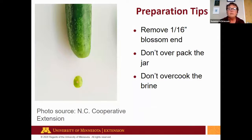And then some preparation tips for cucumbers. You want to remove the 1/16 inch from that blossom end. The reason for that is that enzymes are produced in that blossom end, which helps grow the cucumber, and that continues after you harvest the cucumber. So you wanna cut that off and stop that enzyme production. And when you're packing your pickles, you wanna allow sufficient room for the pickling solution to surround each piece, so that there's room for it to absorb into the pickle.